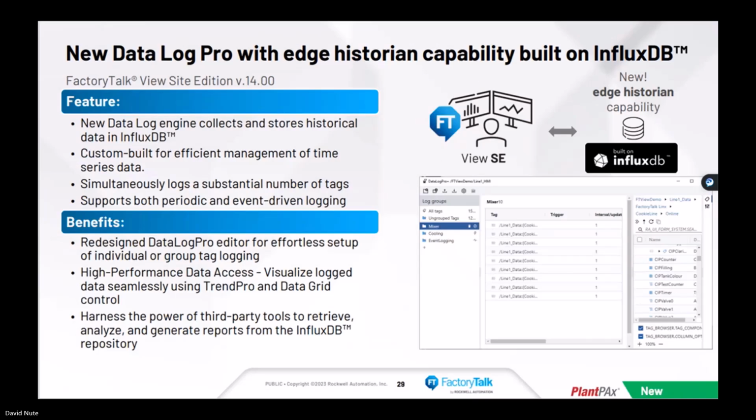So with FactoryTalk View SE version 14, one of the most exciting pieces of that new release was support for something called InfluxDB. InfluxDB is a time series data logger historian that's built into View SE server. This will allow you to log process data on a time series basis without having to use a separate FactoryTalk Historian. This InfluxDB is not licensed via tag count, but it does run on your View SE server. So this is a nice addition.